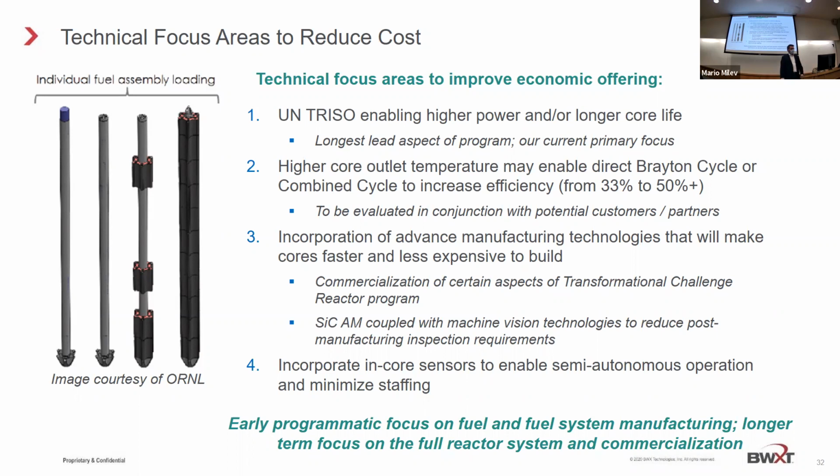We're going to go over the SiC AM parts of it, which leverage some of the Transformational Challenge Reactor work that was done at ORNL that we participated in. And then coupled with machine vision technologies while you're building it, which starts getting you the digital twin, but also the AM data-informed manufacturing compared to the huge amounts of in-process NDE we do on a lot of legacy products. And then incorporating in-core sensors. One of the key parts of that is just a quick decision on which ones we're really interested in, so we can get them into the test capsules and get the radiation data, right? So that is a little earlier in this scope as well, specifically for in-core sensors.